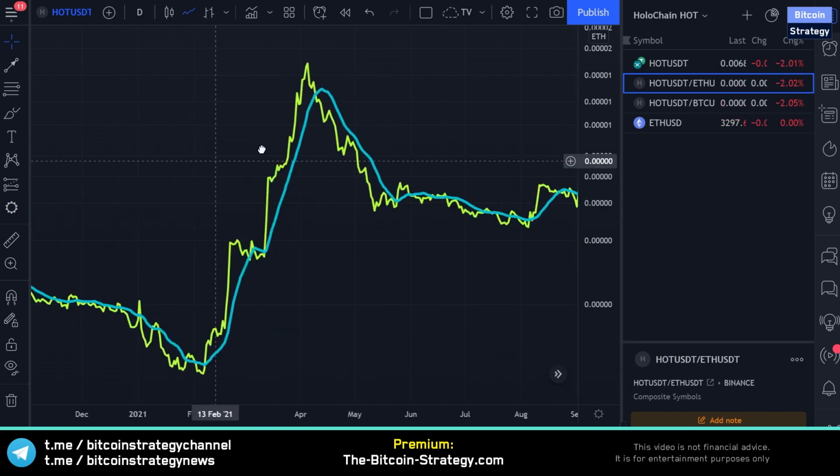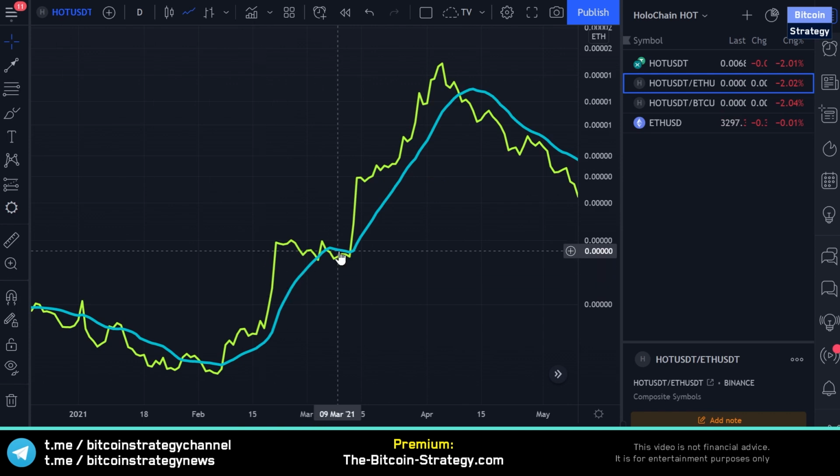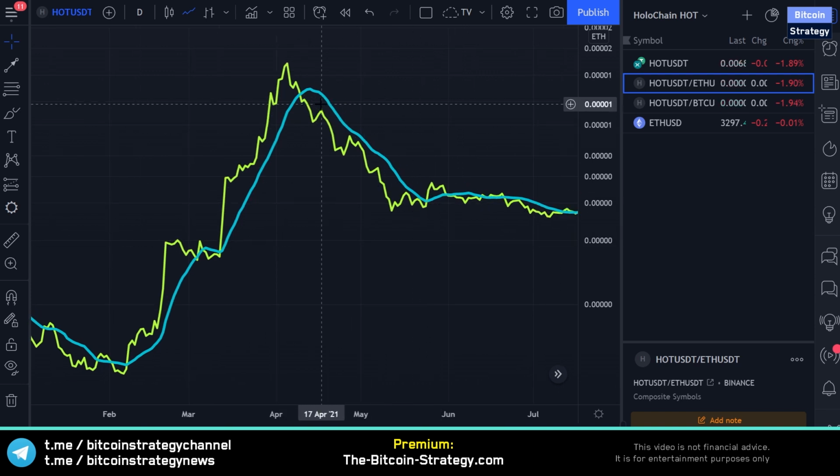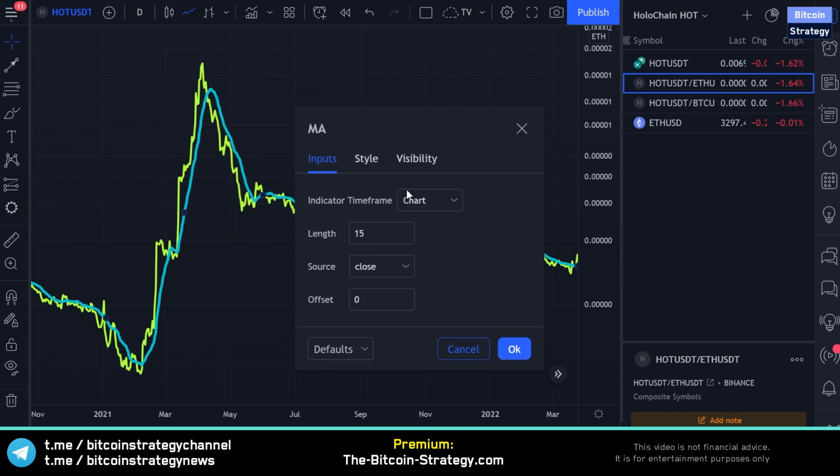So as you might have already inferred, the idea is we want to be in the market when the price is above. We want to be outside of the market when the price is below. Or alternatively, we want to bet on falling prices. So we want to short the Holo token when the price tends to decline. Now, figuring out that duration isn't that straightforward.